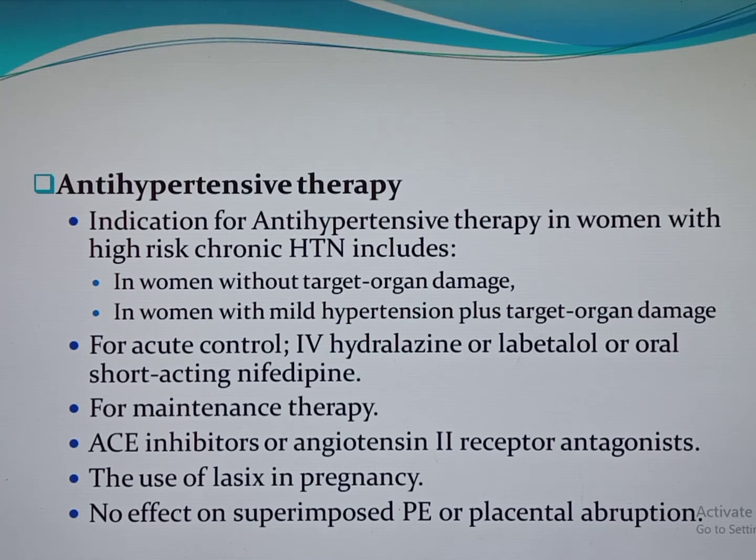But for a woman having target organ damage, there is a short-term benefit of administration of antihypertensive medications when the blood pressure is greater than 140 systolic or diastolic greater than 90 millimeters of mercury. For acute control, similar to that of a woman with preeclampsia, we can use hydralazine or labetalol or short-acting nifedipine. For maintenance dose, studies found that labetalol and nifedipine are the first line. Methyldopa and hydrochlorothiazide were considered second line.